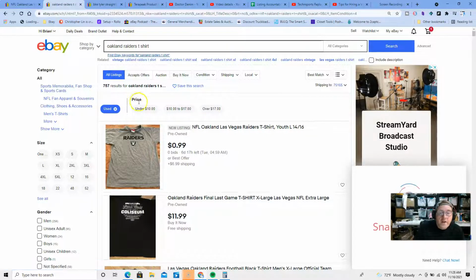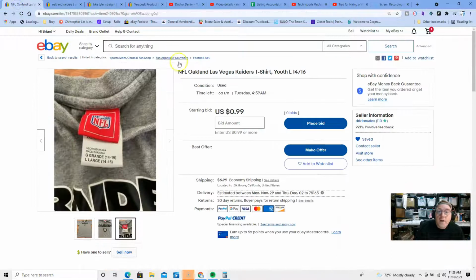So when you're creating this title, I would use NFL. I just wouldn't use it right here. So I would put in Oakland Raiders or Oakland Las Vegas. I know they moved from Oakland to Las Vegas, so I think that's fine. Oakland Las Vegas Raiders t-shirt, which is what it is, right? Let's get rid of this comma. In titles, we don't use commas or punctuation, and that could hurt you in the search results as well. Get rid of that comma.